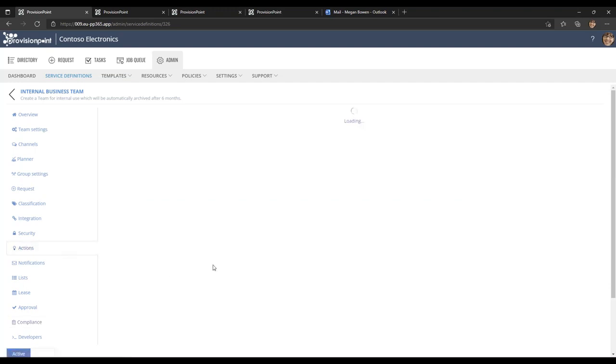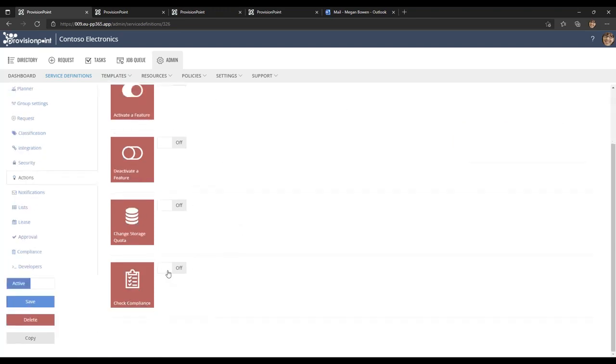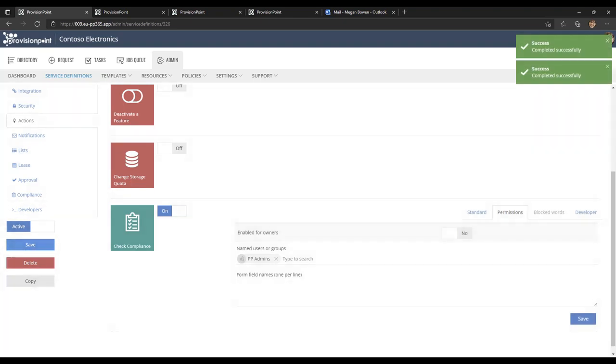I can also enable an action which will allow us to run this on an ad hoc basis. Now, with all of our actions in Provision Point workspaces, these can have an approval assigned to it. You can define notifications and say who has permission to run this. So you may not want your owners to run it. You may just want your admin team to run it. And I can save that in here. So only the administrator group could run this. So our standard owners won't run this unnecessarily.